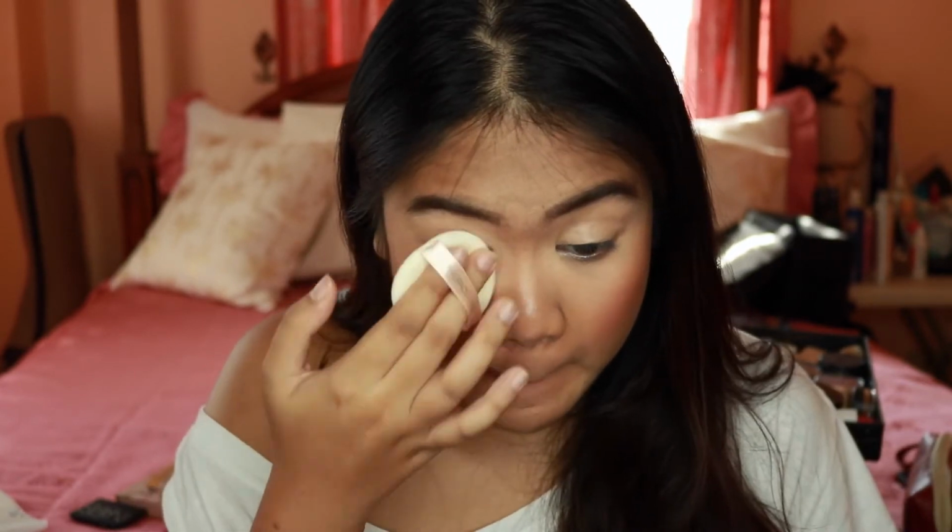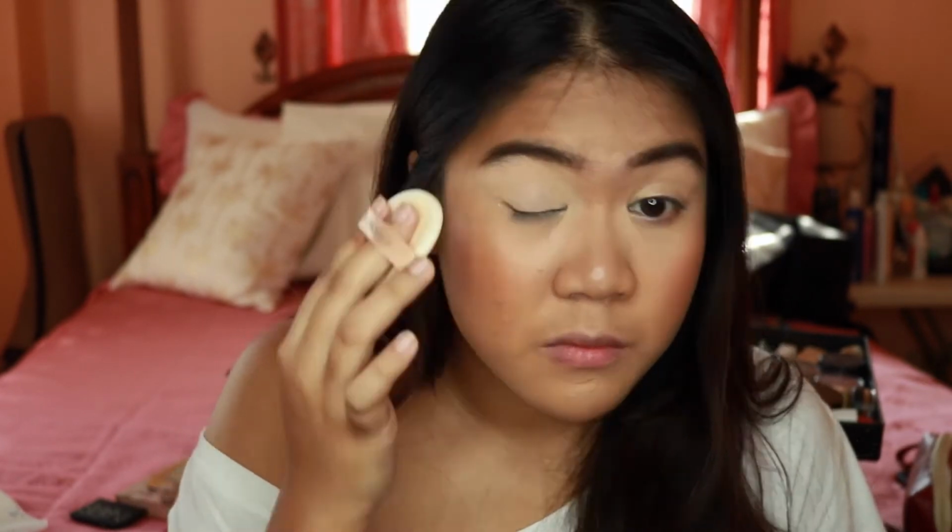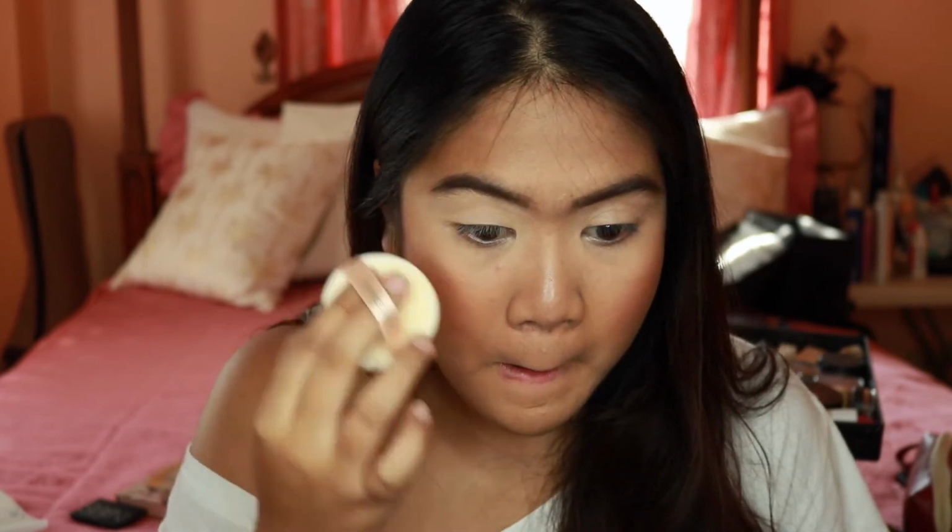Okay, now for my eyes, I used the same shade from the L'Oreal Pro Concealer, which is Creamy Beige, and then just blend it all out using my finger, and then now I'm gonna set it using the Milani Transparent Powder.